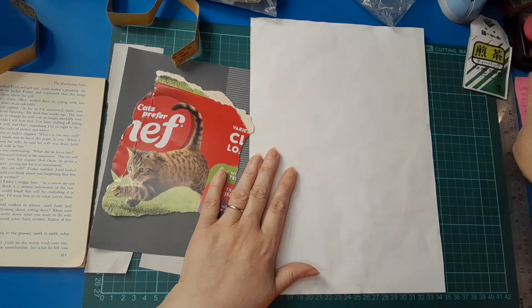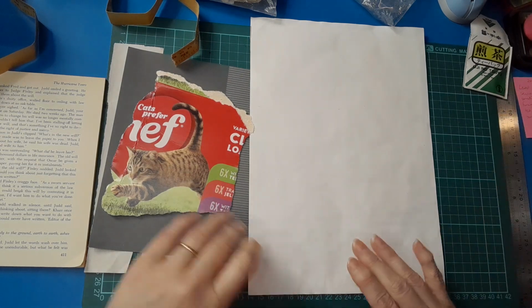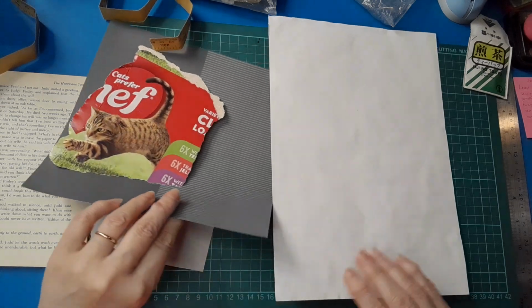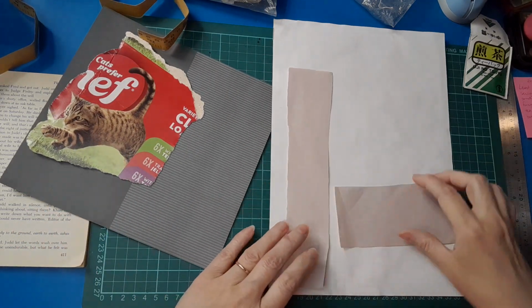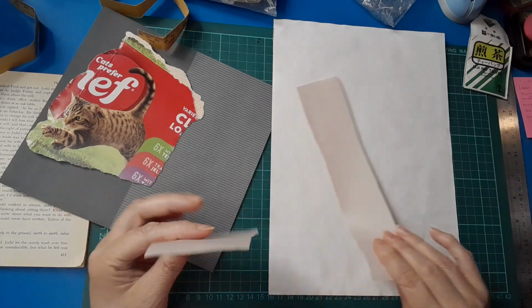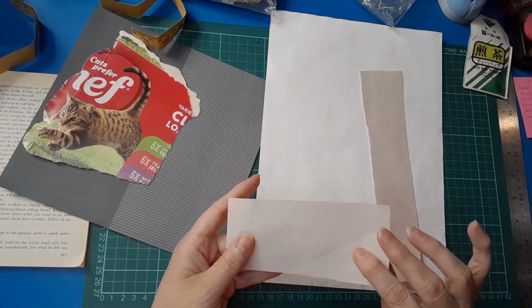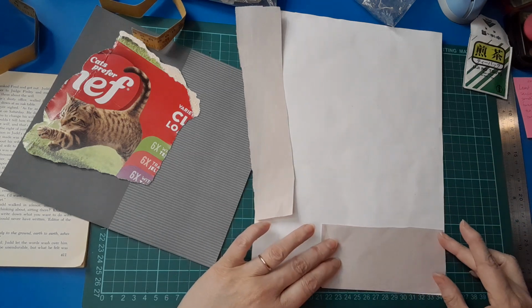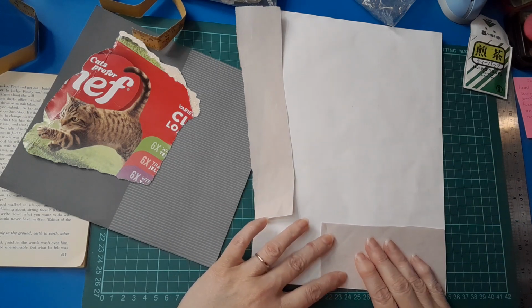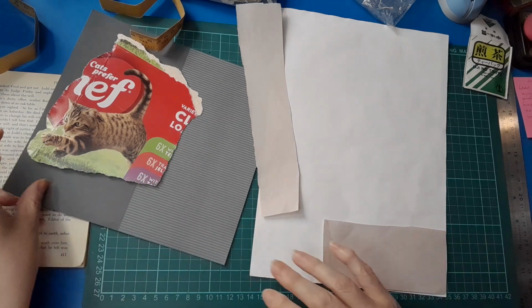So I'm just going to pop my list to the side here and start with my least favourite colour. I'm going to lay down some background, and I also got little scraps of butcher paper because I thought, well, butcher paper is actually grey as well, and I do use that for backing things, but I don't find it terribly exciting.